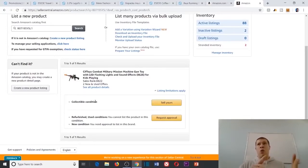So you can sell it as a collectible for 100% profit margin back on Amazon, which is probably what I would do. Or you cannot buy it, which is option number 3, and just avoid it in general. But it's 100% profit margin because you're getting it for free. So why would you not?